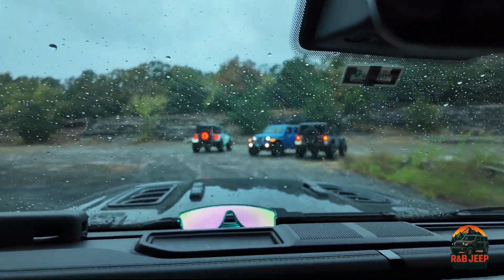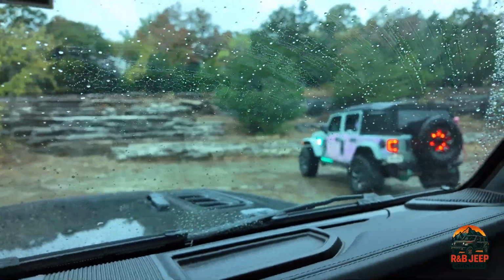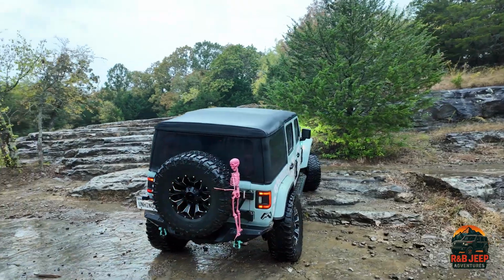And at the very beginning of Gruber, Matt decided to try his hand at this giant rock face, which I'm not sure I would have tried in the Polaris Razor. It was very aggressive. Each section was a ledge of about 2 feet. And for the most part, these are stock-ish Jeep Wranglers.